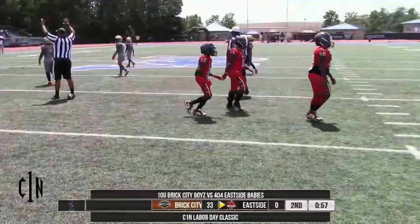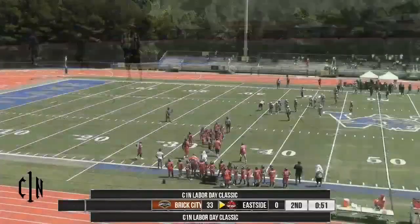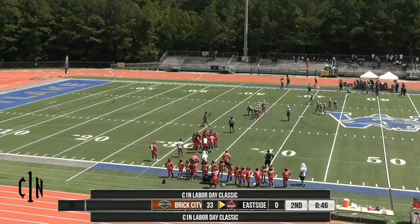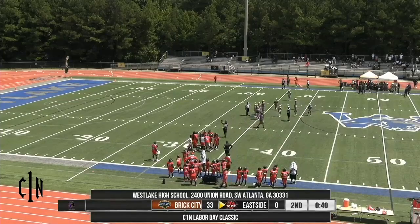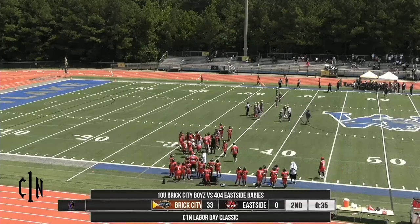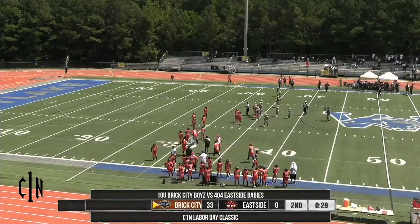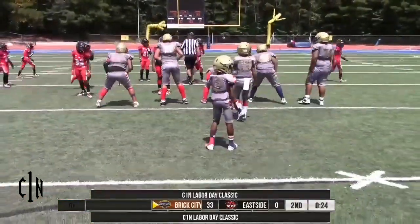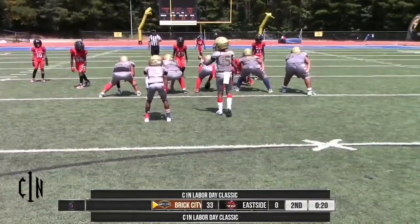So the ball is at the 33-yard line. And the ball will be turned over on downs. So Brick City will come out on offense. Clock continues to run. And they're going to probably get off one more series or the clock runs out.